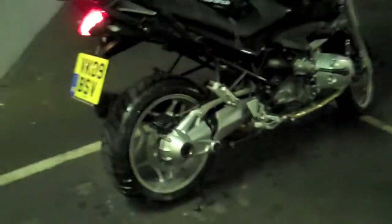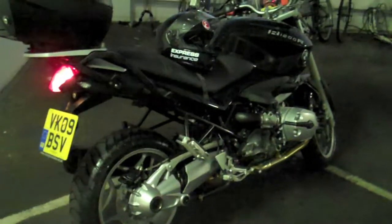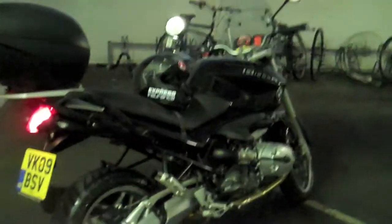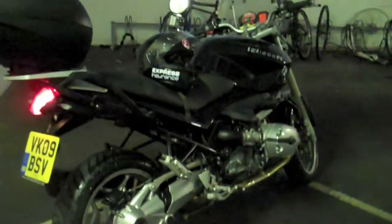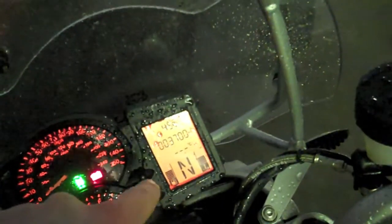Obviously, the foam seat helps. The suspension's wicked. The engine's just got so much torque. You're never in trouble no matter what gear you're in. Sure, it's not a sports bike, but for just eating up the miles with the heated grips and with everything else it's got on it. I mean, look at it. Not only that, the fuel gauge has gone up in the 3 days I've been riding, not down.